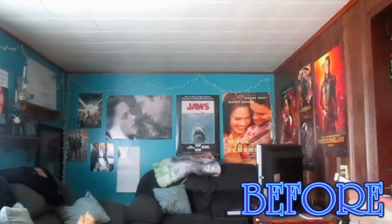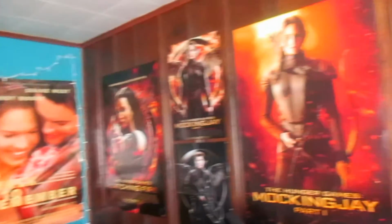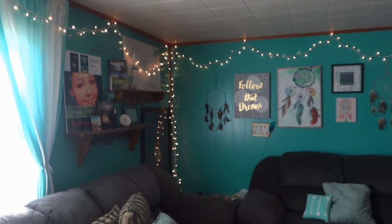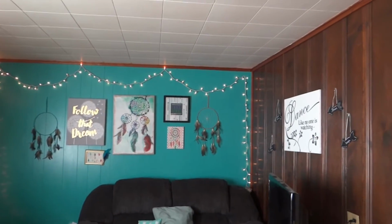As you can see, I really do love my movies, but all of these movies were novels first. That's why they were my inspiration. I love all of them. You know me and the Hunger Games. This is the after. Now, I did add a banner from the Target dollar spot to this that had feathers on it. You're going to see it in another clip. I filmed it before I got it, but I absolutely love it.